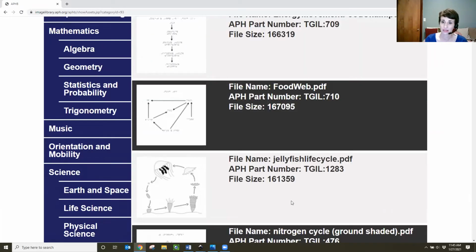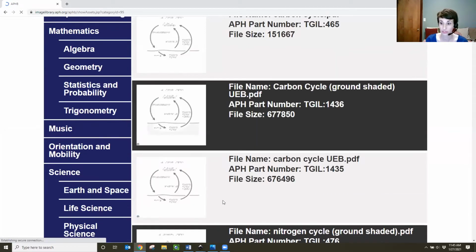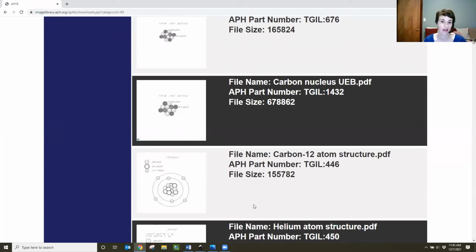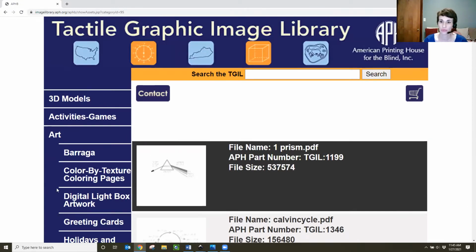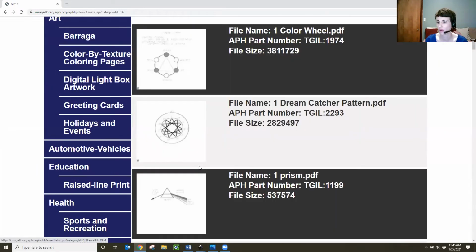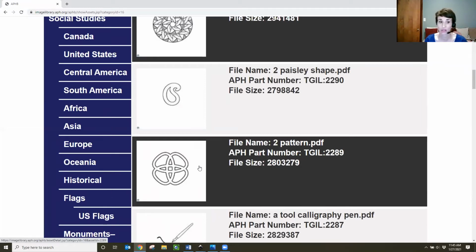Now, physical science, let me get there, here we are. If you're needing a light prism, a carbon cycle, a nitrogen cycle, an oxygen cycle, atomic structures, I won't list them all, but this is where they're going to be found. Now, traditionally not part of the STEM, but definitely worth a mention is our art category. With thick, bold lines, these pages would be good for low vision students, or the whole classroom really could participate.